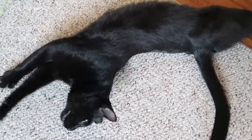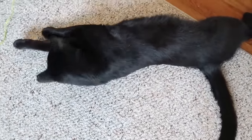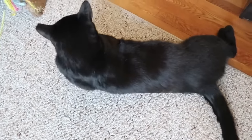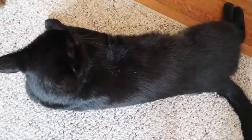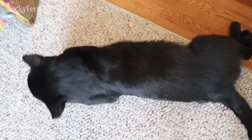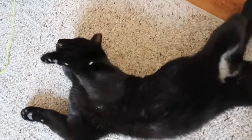Boo was on free roam all night. He slept on the bed for part of the night. I think I kicked him off by mistake. I slept so soundly, I had no idea what was going on. And this morning, he jumped on the bed.